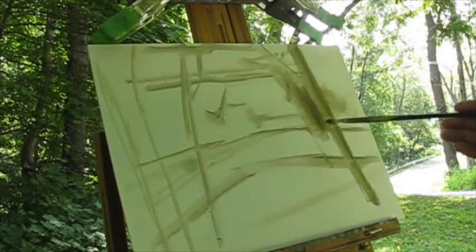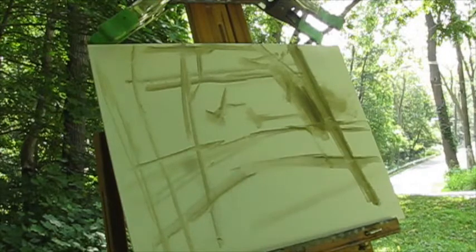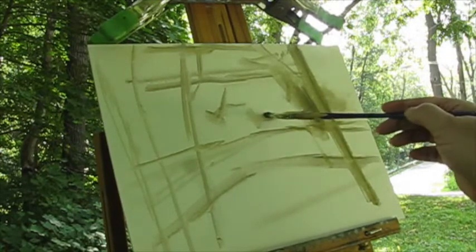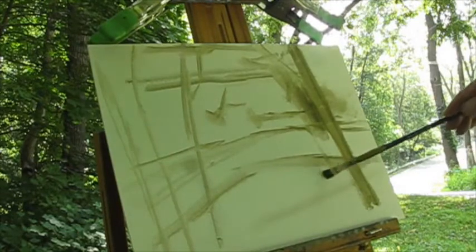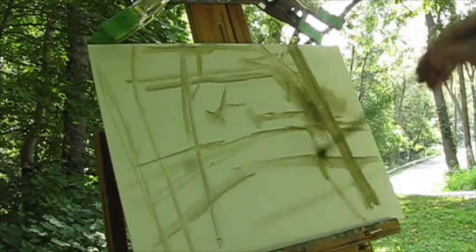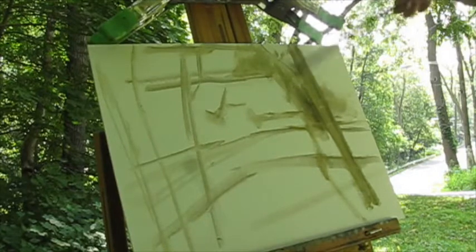So again, I'm just looking at the shapes, closing my left eye and blurring my right eye, just to help me find the shapes that I want to play with. And I'm trying to, again, just keep it loose and look for what's going to make an interesting shape.